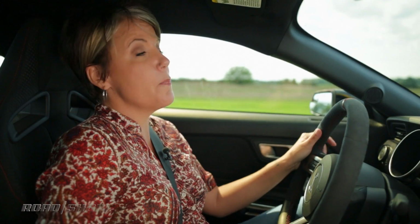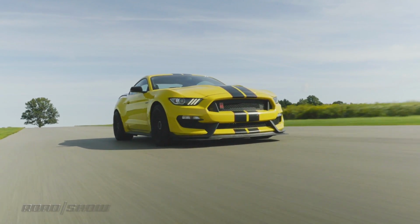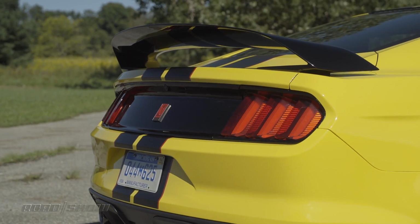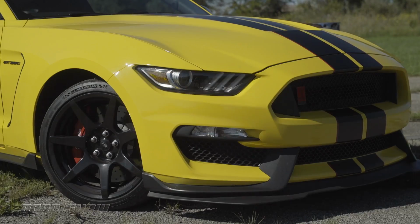Now at 3,600 pounds, this is the heaviest car in our rivalry, so Ford has done quite a bit of weight saving. It comes standard with no air conditioning, no rear seat, no backup camera, there's not even carpet in the trunk. And with carbon fiber wheels, that's saving 13 pounds at all four corners.